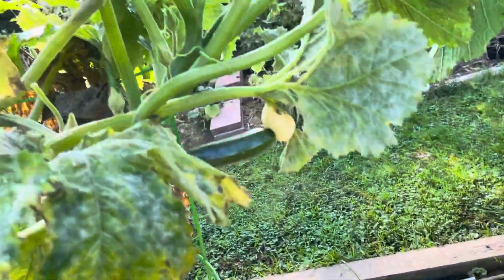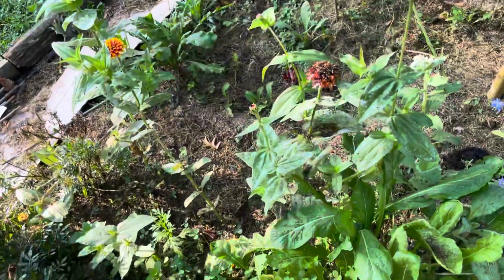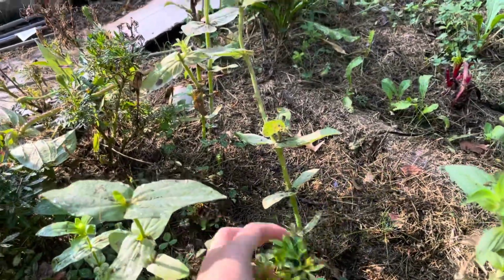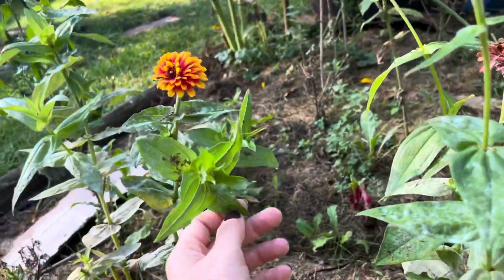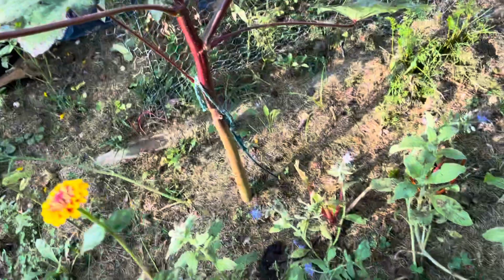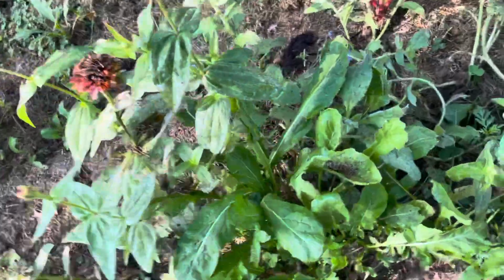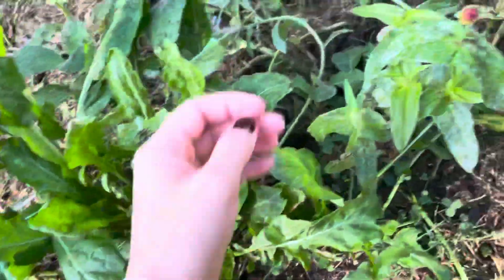I was about to take this one down the other day, and then I saw this guy, so that's exciting. Little Cosmo, one of the orange varieties. Here's the Macarenia Zinnias. I got these in here super late. I love them, so pretty. These were sowed in like July, I think. So, breaking the rules.